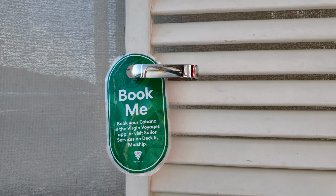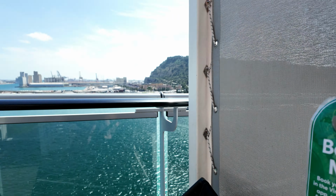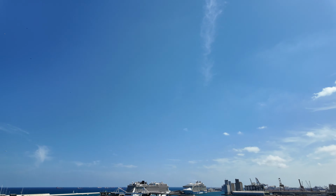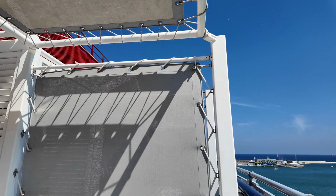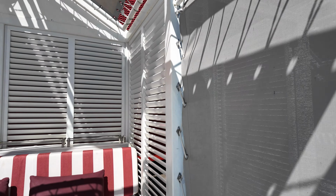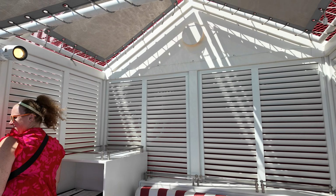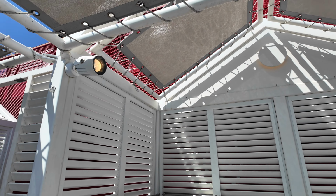On the starboard side of deck 16, there are several private cabanas you can hire. They had a couple open so you could check them out. These are a bit pricey for what they are. I think a few $100 for the day. Not something that we would ever do, but we did see a few that were occupied during our sailing.